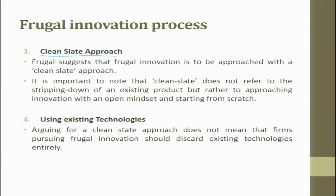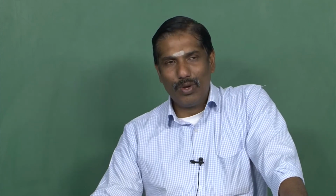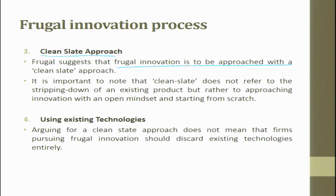The third thing is going to be the clean slate approach. The clean slate approach is, whenever you are trying to solve a problem, don't go with a preconceived notion. Try to look at the problem from a clean slate, look at it from all perspectives, the customer's perspective, and try to give a solution. The suggestion is that frugal innovation is to be approached from a clean slate. So it is important to note that clean slate does not refer to stripping down an existing product, but rather approaching innovation with open-mindedness and starting from scratch. Okay, it's not to criticize, it is only to start from scratch and go solve this problem.